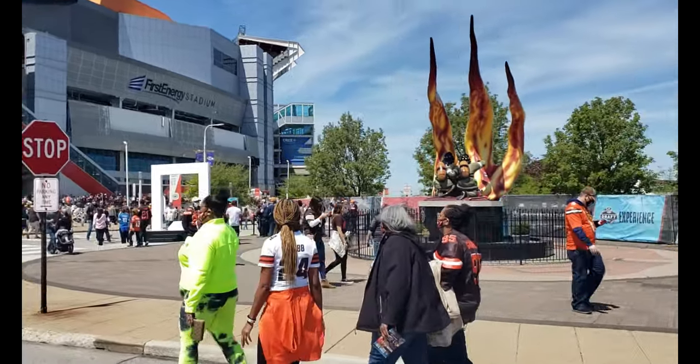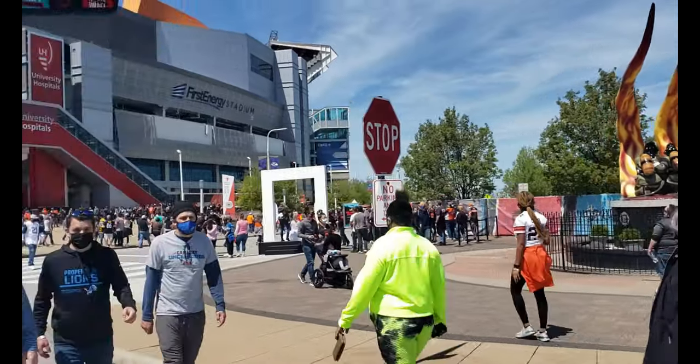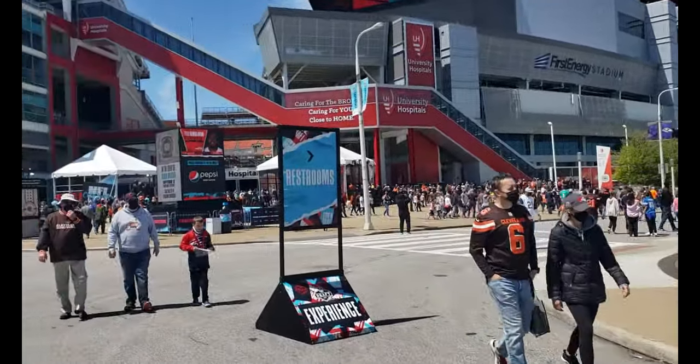There's the great firefighter monument. First Energy Stadium, like I said, tons of fans here.